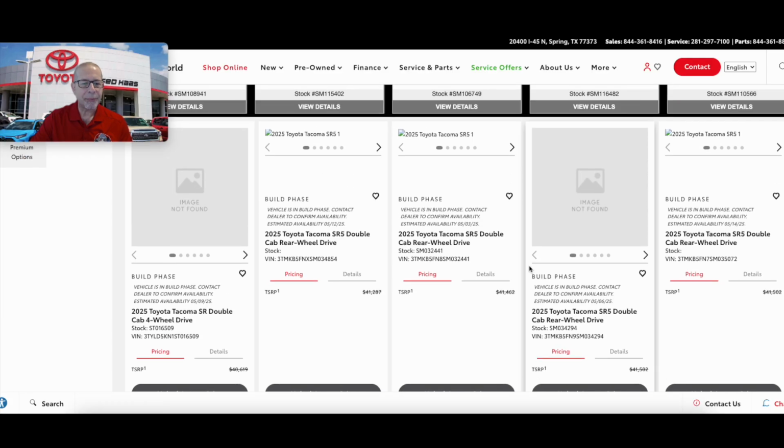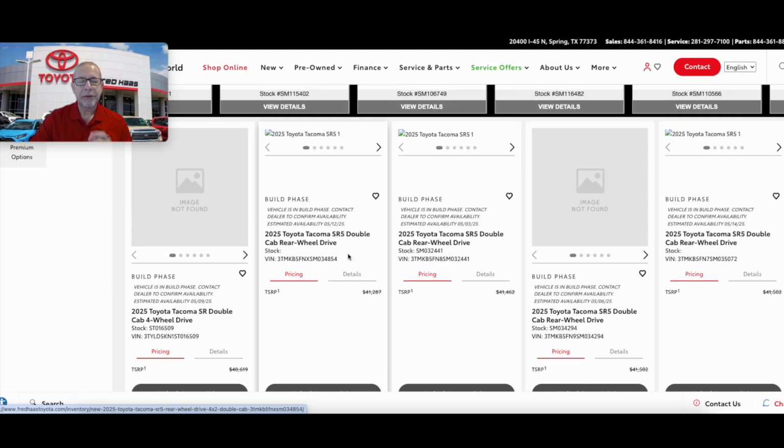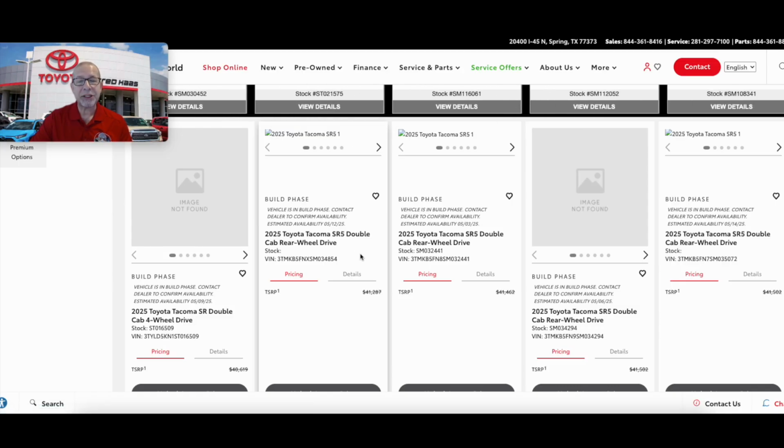Before we get to something else, here we have an SR5 double cab. This is a rear-wheel drive, pricing $41,287. Notice, however, it is not in stock. Expected delivery 5/12. They have a few coming in on 5/12, it looks like.